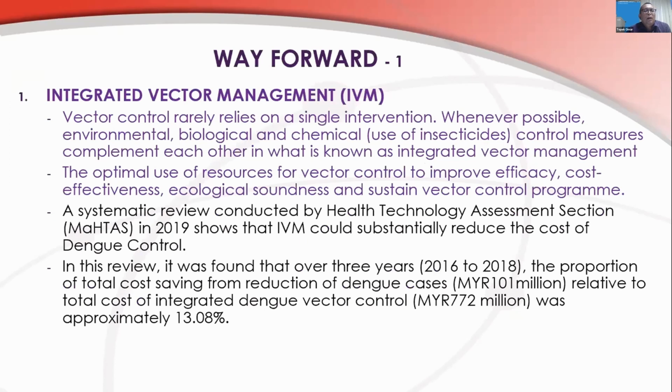Another is the way forward. Okay, number one, we have to make sure that IVM is already in place. So vector control does not rely on a single intervention. We need to do more. Whenever possible, environmental, biological, and chemical methods must complement each other in what is known as IVM, for the optimal use of resources for vector control to improve efficacy and effectiveness, ecological soundness, and a sustained vector control program.